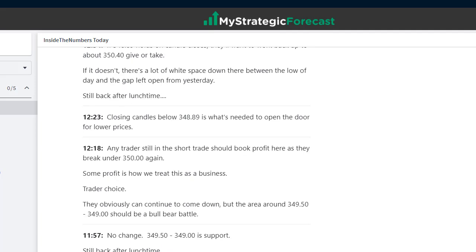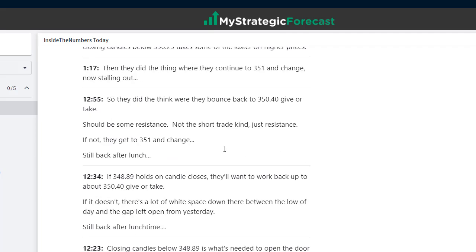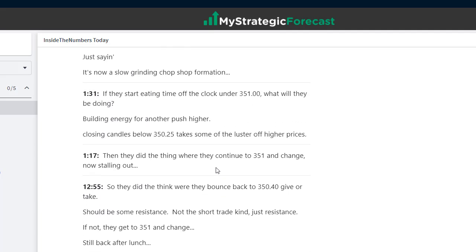Moving along. Closing candles below 348.89 is what's needed to open the door for lower prices. They got 3 pennies below, ripped the market back up. That's why you need the numbers. Know thy numbers. 1234. If 348.89 holds on candle closes, they'll want to work back up to about 350.40, give or take. For those of you home gamers out there, that's 15 S&P points right there. Well, guess what? They went higher than that. That's fine. But that was a lot of points off the low.